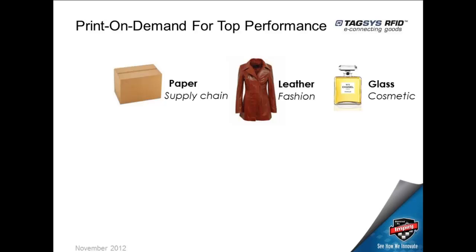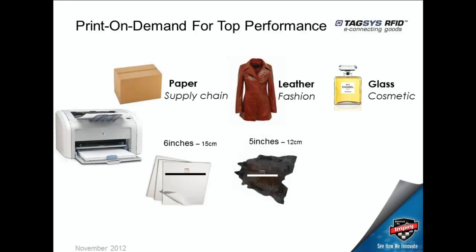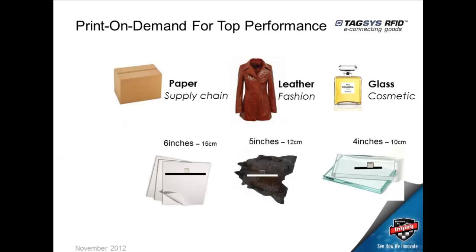Because of the law of physics, an antenna on paper must be 6 inches long. On leather, 5 inches long. On glass, 4 inches long. The antenna depends on the medium it is applied on. That is why University of Arkansas is defining right now so many label categories. And the beauty of our concept is to have a single AK tag with many customized printed antennas which can be easily customized.